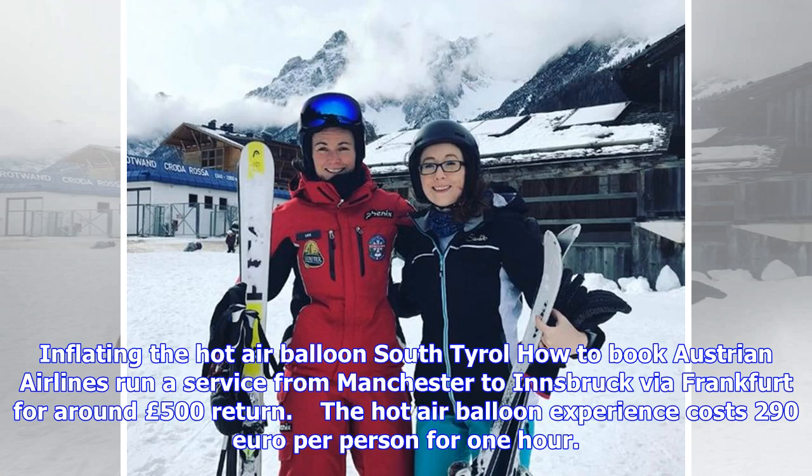South Tyrol. How to book. Austrian Airlines run a service from Manchester to Innsbruck via Frankfurt for around £500 return. The hot air balloon experience costs €290 per person for 1 hour.